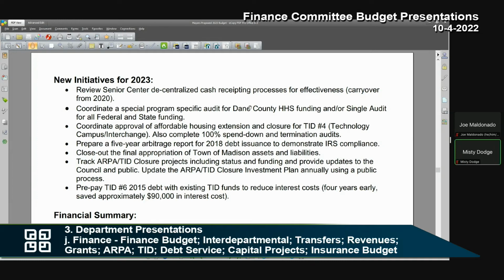Tracking all of these ARPA and TID closure projects, the plan is to go through with council the update process in early next year. So once we get through issuing the tax bills, I'll put together a schedule and bring that through you guys, just like we did last time. We'll just update the amounts that were included in the original one. And then we have the ability to prepay the last amount of our TID 6 debt in 2023, which we will take advantage of and save $90,000 in interest cost.